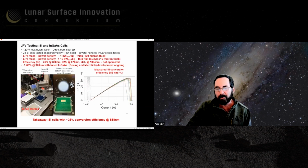Lots of testing in the lab. I won't bore you with all the IV curves, but the efficiency for silicon is actually pretty good. We're getting about 36% at 888, 32% at 976, and 28% at 1064. And these are really not even optimized. This is working remarkably well. In theory, we should be able to get about 60% at 976. And we're working with both Boeing and MicroLink to get there.